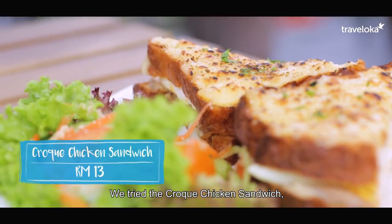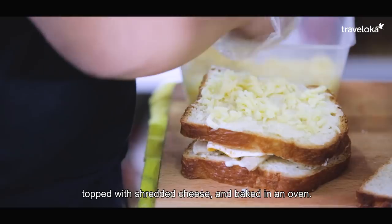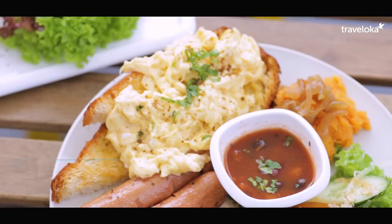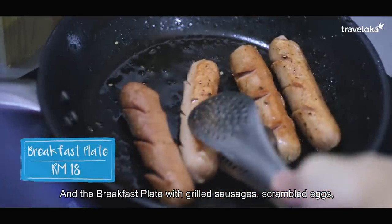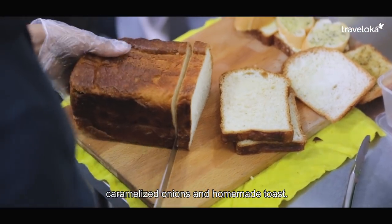We tried the croaked chicken sandwich with freshly grilled chicken, delicious fried egg, topped with shredded cheese and baked in an oven. And the breakfast plate with grilled sausages, scrambled eggs, caramelized onions and homemade toast.